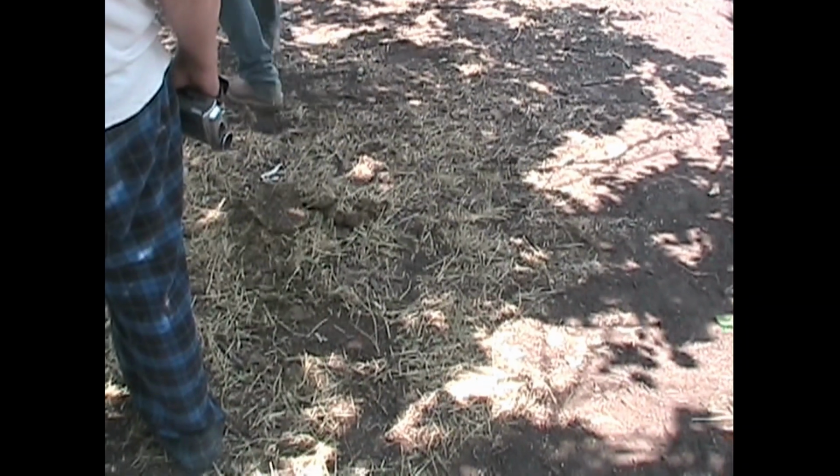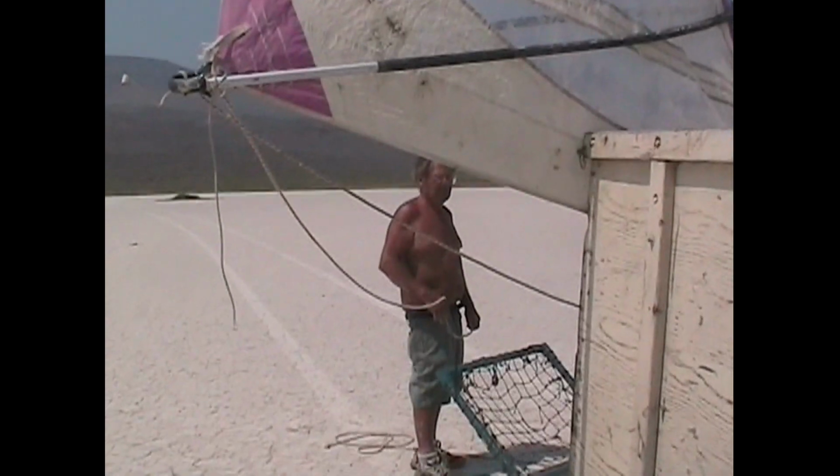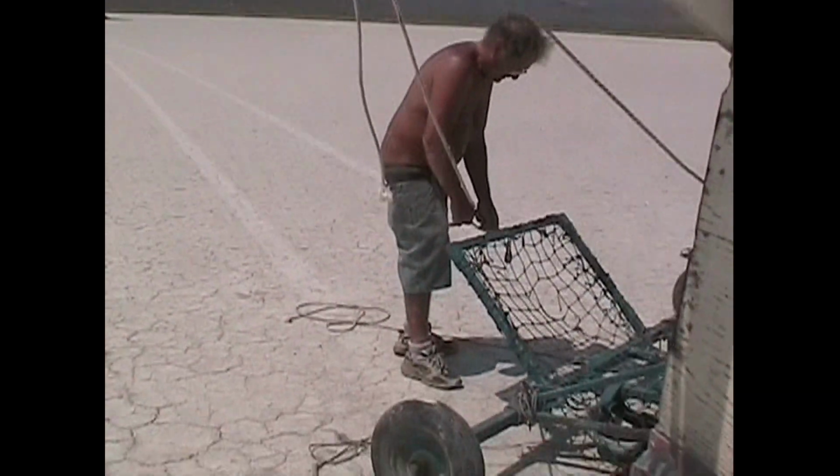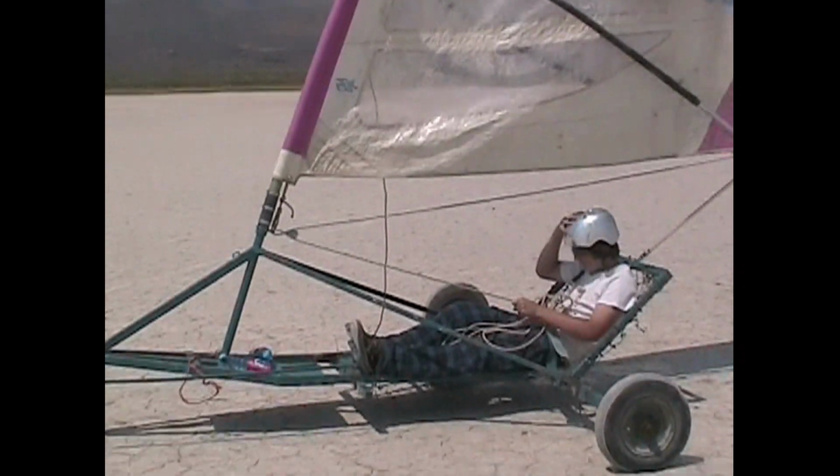Get it. Don't kick it. We can only barely see the desert below us due to all that smoke from the forest fires in California. We take the land sailor down again and set it up, and we've got a decent wind, so we should be able to go pretty good.